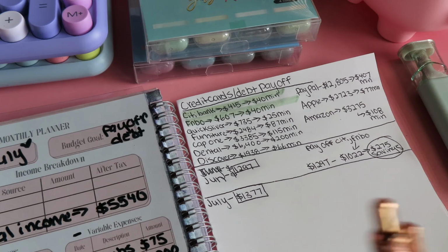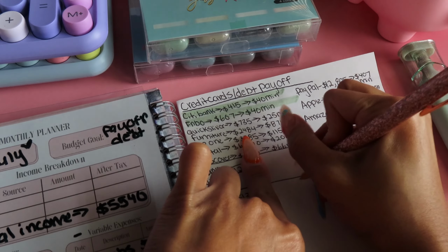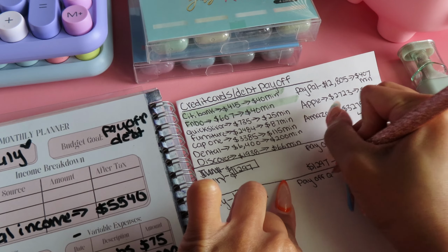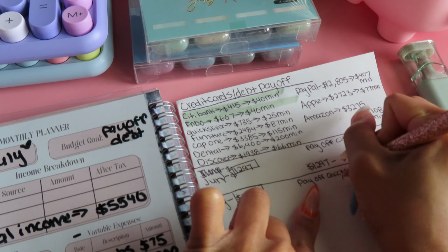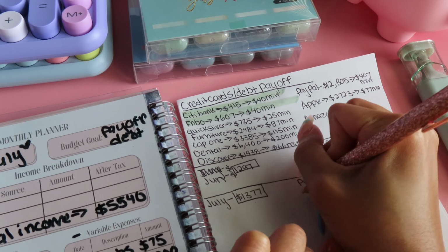All right, for our next month here, guys, we have $13.77 left over. Our next smallest card is going to be our Quicksilver, so that's the one we are going to pay off next. Keep in mind, guys, we are paying the minimums on all of these cards. I'm acting as if we haven't so we could cover any interest that accumulates.